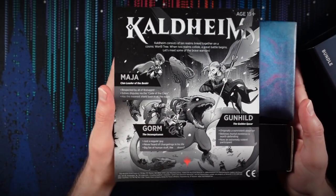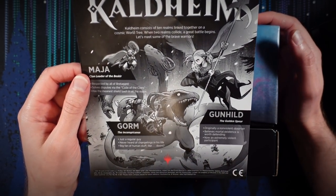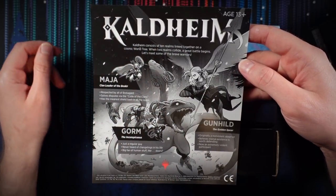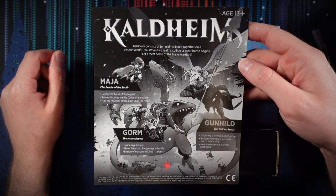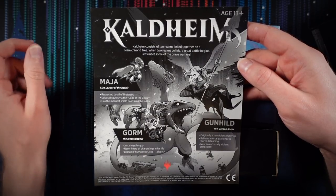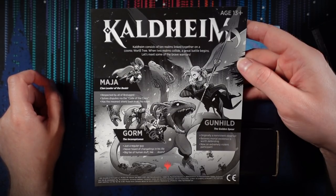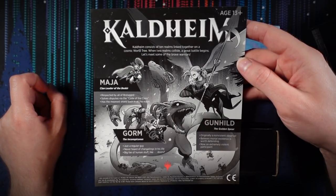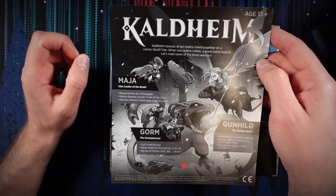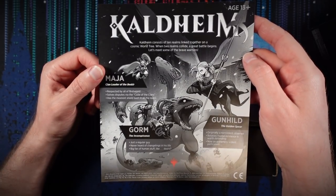Okay, what's this? This is some information about the set, I guess. It looks like they've also done away with the lore booklet, which is too bad, because that was always kind of fun. But we've got this insert instead. It says Kaldheim consists of 10 realms linked together on a cosmic world tree. When two realms collide, a great battle begins. Let's meet some of the brave warriors.